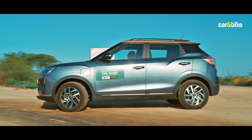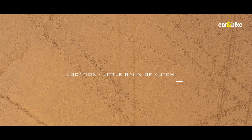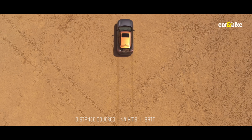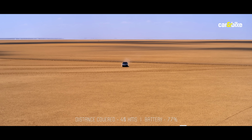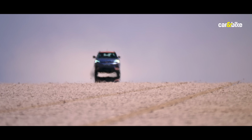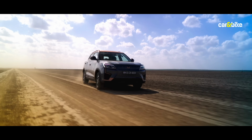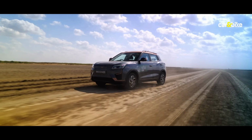This is where our journey really begins. The Little Rann. Little by no means, spread over 5,000 square kilometers. This place is notorious for mirages and marshlands. I really need to be careful or the chances of getting lost are really high.